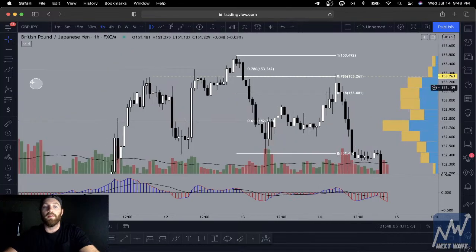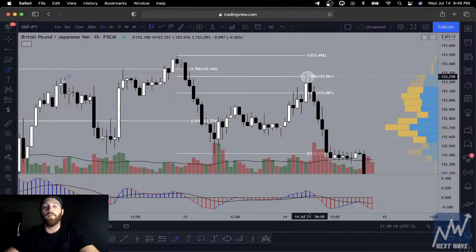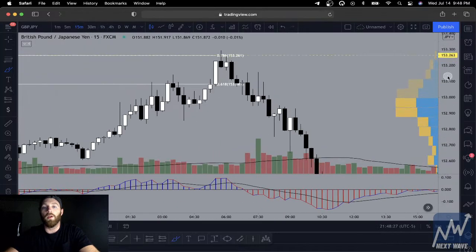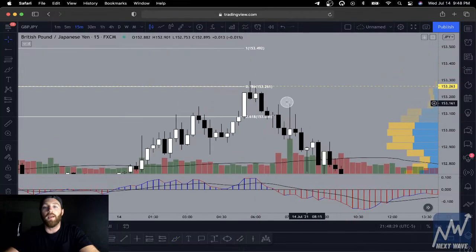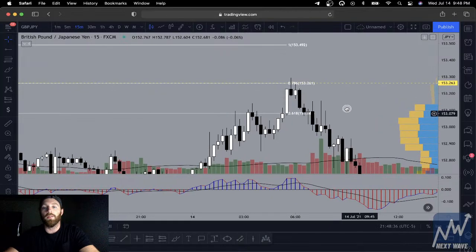Then we had exactly what I like to see, an A, B, C correction. And then it sniped the 78.6. I actually didn't have a limit order there. I waited for price to get there, and then it chilled there for a second. It threw one wick on the 15 minute, and the second time it came back into it and touched it, I caught this move right here. And then it just sunk.